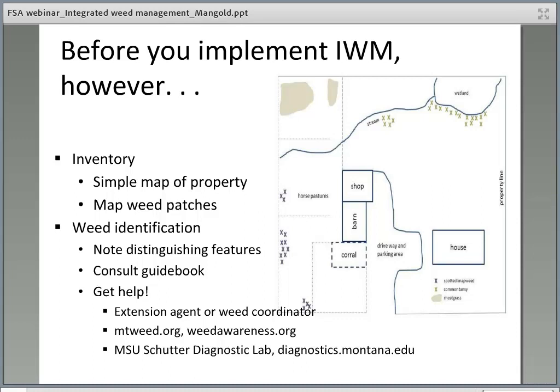And then another very important thing is know what weeds you're dealing with. You can't really start designing an integrated weed management plan that incorporates the biology of a weed unless you know exactly what you're dealing with.